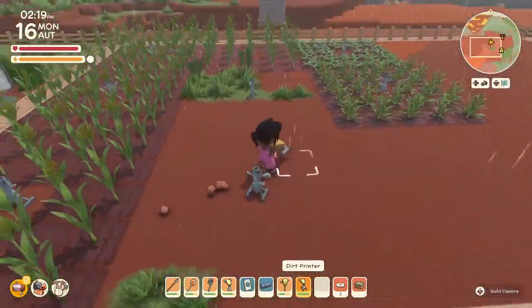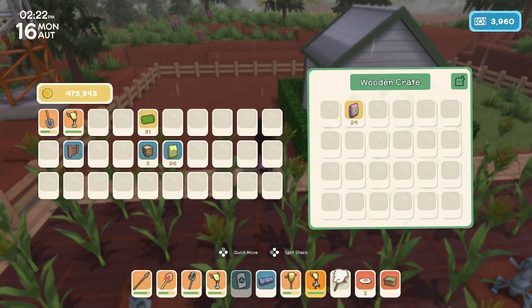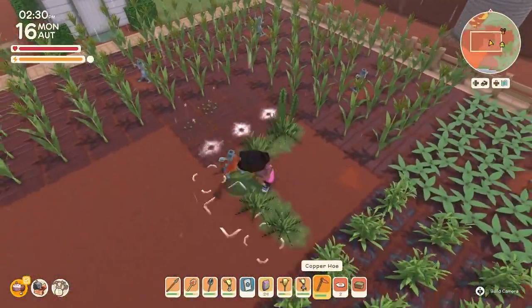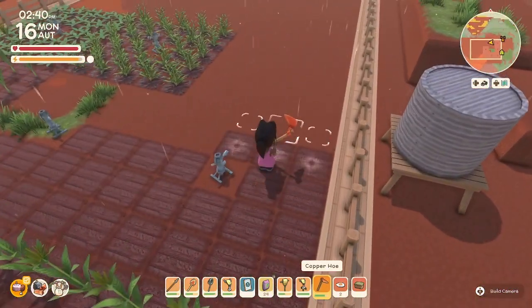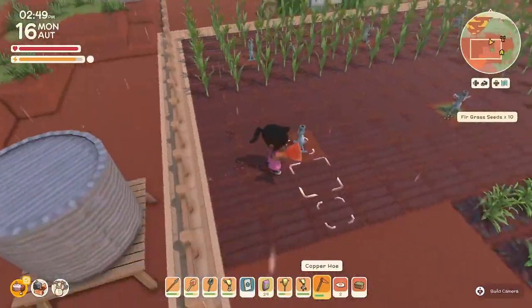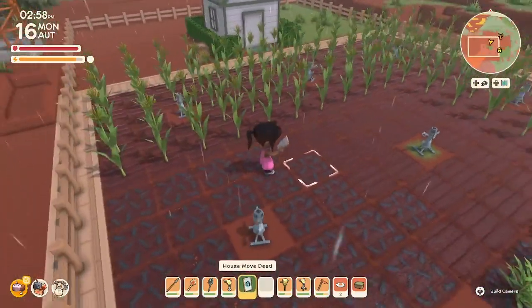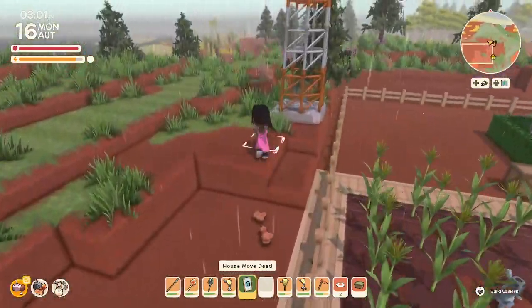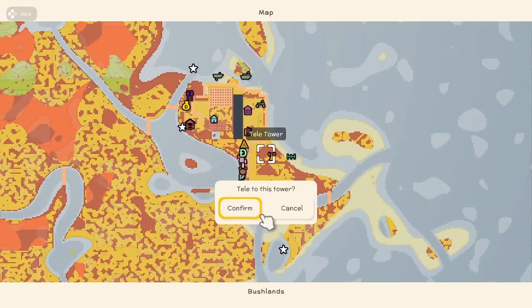Okay, so we'll have to till up these spots. So we'll get that done right now and get the seeds planted. Okay, so we got the area tilled up, but now I don't have enough of the fertilizer, so we'll have to head back, since we only have one shot at putting it down.